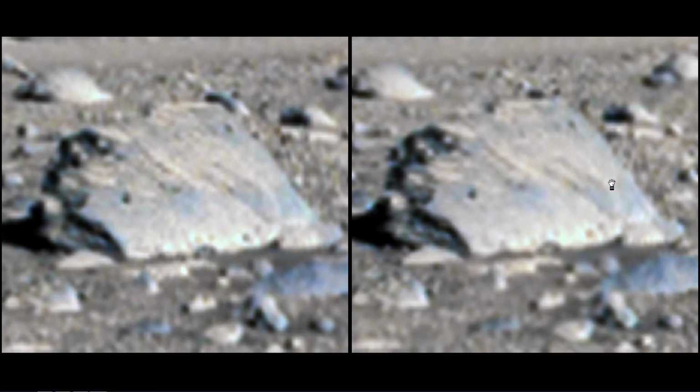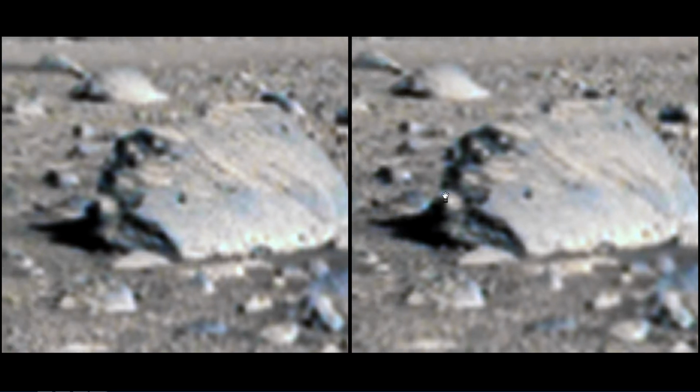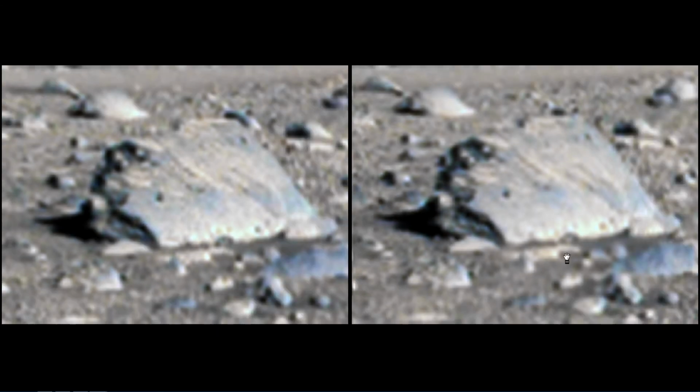Now, I tried to bring these out as much as possible, but I don't dodge and burn. But you can actually see how elaborately carved this is, and you can see the ridge of the roof. It seems to have a triangular back on it with a ridge, and this is carved. And this piece here. So that's a pretty weird one for the books.